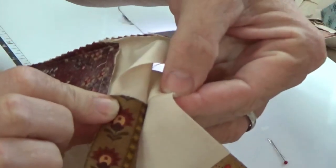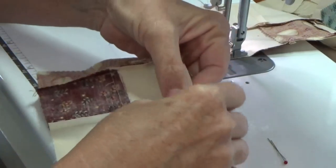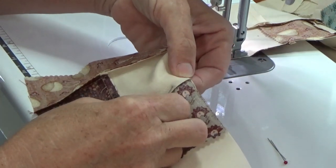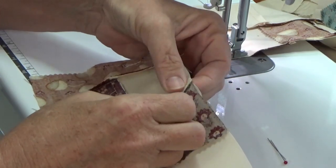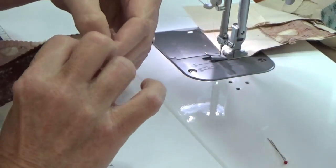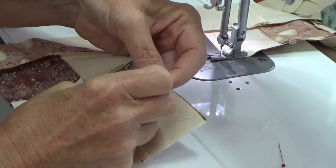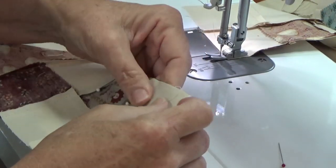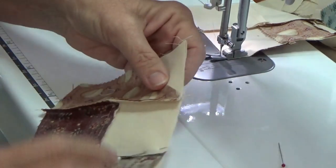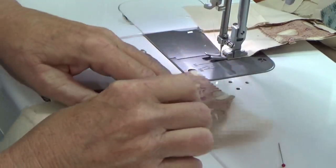Can you see that? These are nested. They go right together like this. And you take in on one side of the stitch line and out on the other, and that locks that little nest right there. And then I'll do another one, in on one side and out on the other. If you want, you can pin the bottom. You don't have to.